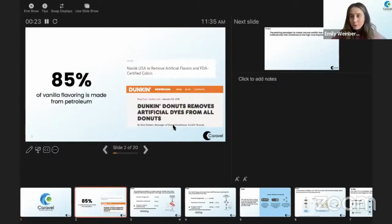So it may surprise you all that 85% of the vanilla flavoring that we love and know today is made mostly from petroleum. And that other 15%, most of it is made from a wood waste product that's still not considered natural, and really only less than 1% of it is natural. And so as you can see on the right here, companies are committing to sourcing or removing artificial flavors and FDA certified colors from their food.